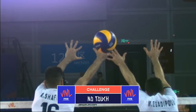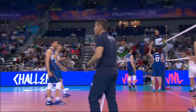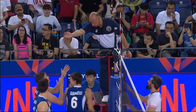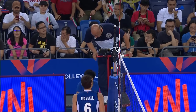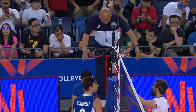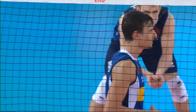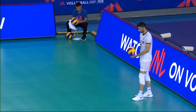Tries to thread it through the seam. And it was millimetres. It was the width of a hair on your head, but there was no touch. Well, now they're challenging the challenge. And Giannelli, as the skipper, leads the way. I think that's sensible. Well, let's reset, says Simone Giannelli. No desired outcome there for Italy, but it's in danger of becoming a distraction.